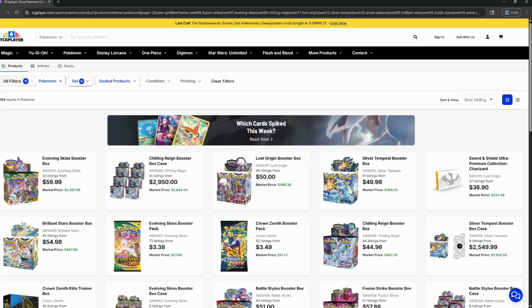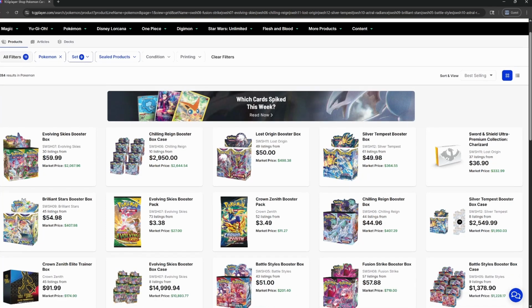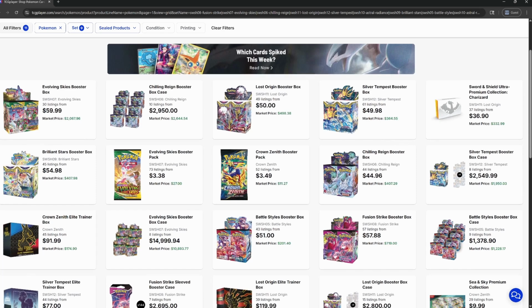But yeah, it's a very cool looking ETB. I love it. Next, we have Silver Tempest booster boxes. These are 360, still the same price as Paldea Evolved booster boxes, which kind of blows my mind a little, I'm not going to lie. A Lugia chase card is going to be one of the best chases of the Sword and Shield era, so definitely recommend picking up some Silver Tempest boxes right now.